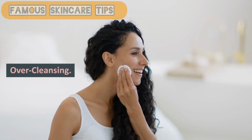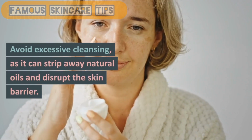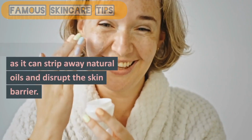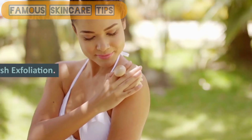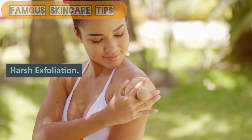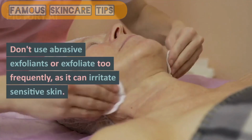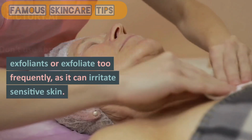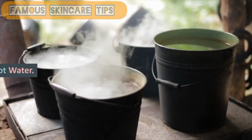Over cleansing: avoid excessive cleansing as it can strip away natural oils and disrupt the skin barrier. Harsh exfoliation: don't use abrasive exfoliants or exfoliate too frequently. It can irritate sensitive skin.